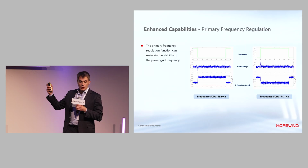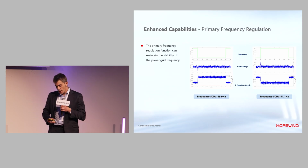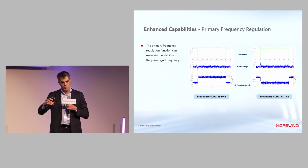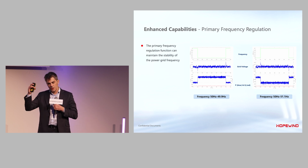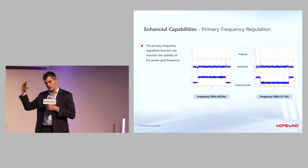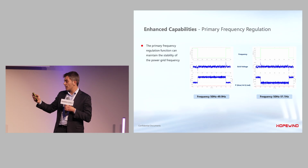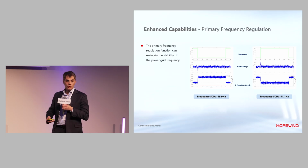Next, the grid-forming inverter can actively participate in the primary frequency response. Grid-following inverters, the traditional inverters, have in their algorithms under-frequency and over-frequency threshold limits that, when surpassed, make the inverter disconnect to protect itself and the grid. Grid-forming inverters not only will not disconnect, but they will help stabilize this frequency very quickly to normal values.